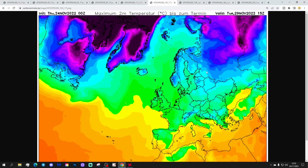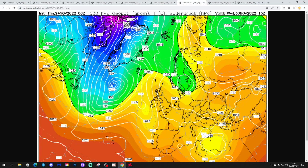Temperature-wise, yes, it's coldest in the north and northeast, so not as cold as it is right now. The coldest of the temperatures do retreat a little bit through the early part of next week. Meanwhile, it's cooling down, though, across western parts of Europe.